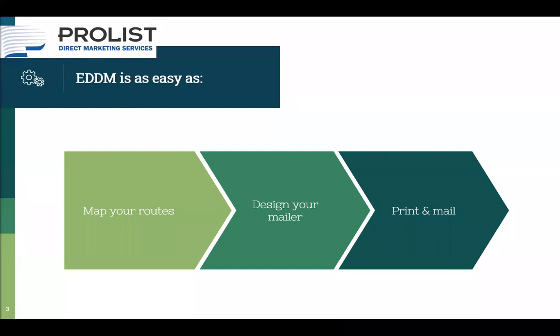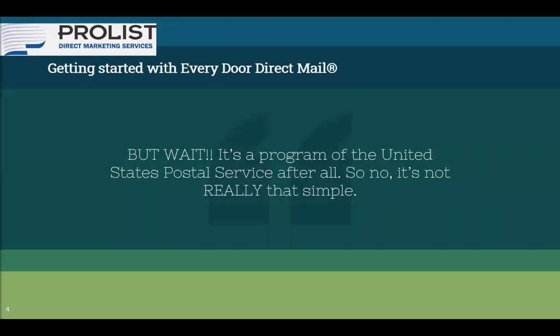But as we all know, with anything that involves the United States Postal Service, it's not really that simple after all. It can be a little bit tough if you're just an individual business owner trying to do your own direct marketing with EDDM. So that's why I'm here today to talk about the different types of EDDM and what you need to consider as far as including it as a valuable tool in your marketing portfolio.